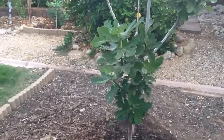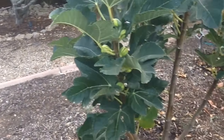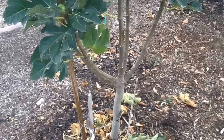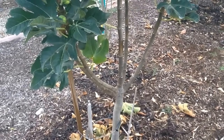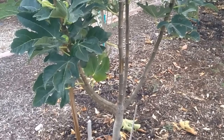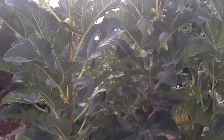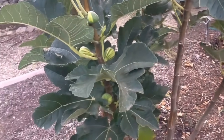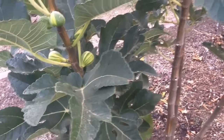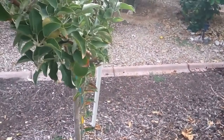Over here is the Excel Fig that I put in this year. This is the Tiger Panache that, like the Pakistani Mulberry, really pushed a lot of growth. It was such a small little whip when I first put it in last fall, and the trunk is substantial. It's pretty well loaded with figs, so nice variety. Probably my favorite type of fig. You can see just the fruit alone is pretty ornamental on this one. And that one I got from Tropica Mango.